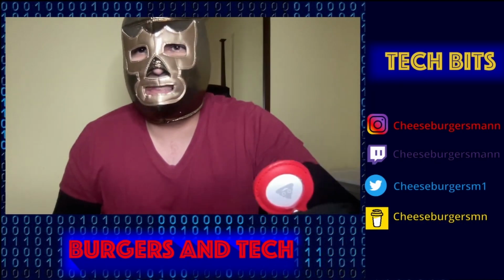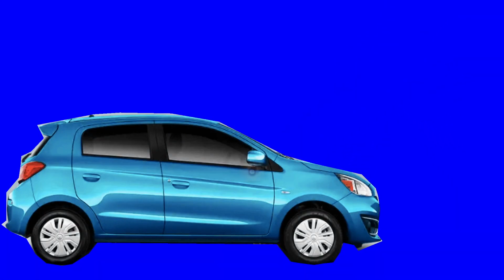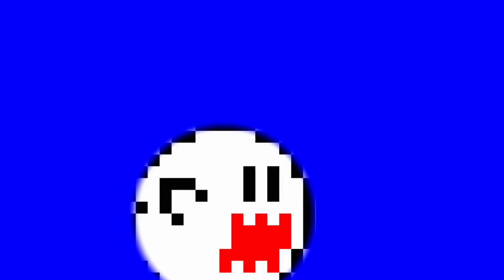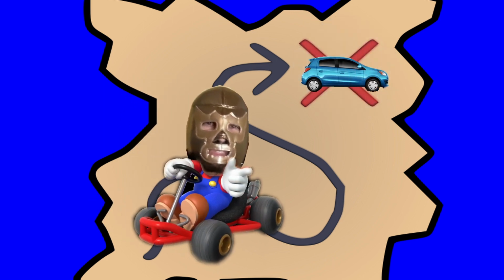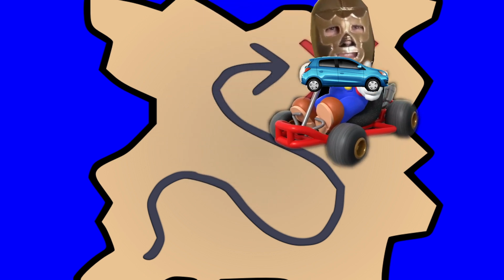I wanted to show how exactly this was going to work. The person is going to put the AirTag inside the car, somewhere hidden, like underneath the car seat or in the glove box. After that, the person is going to drive away to an undisclosed location. I'm going to set the AirTag into lost mode. Hopefully I get a signal when someone walks by with an iPhone and pings the AirTag. Once that happens, it'll give me the AirTag's location, which is in the car, and then I will be on my way to look for it.